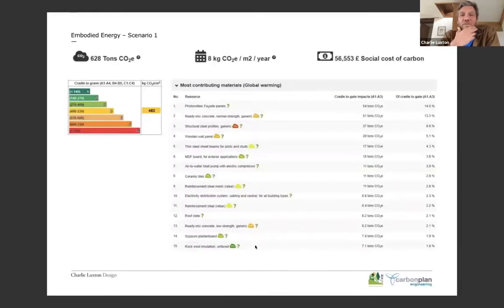As a part of this project, we did an analysis to understand what our embodied energy would be. We assumed we build these buildings absolutely standard, still using what is nominally a sustainable approach: timber I-beams, an engineered timber product which is very efficient both in strength and in the amount of wood they use. And we blew in wood fiber for the insulation, again very low embodied energy. Even so, we were at 482 kilograms of CO2 per meter squared for construction, which is 628 tons, which is really a lot.